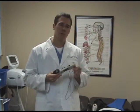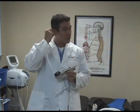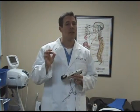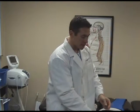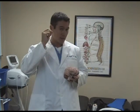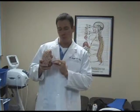Now there's no needles with this, but what it does is it creates sort of like a little vibration or stimulation on the outer lobe of your ear. And what that will do is it'll stimulate cranial nerves 7, 9, and 10. Now cranial nerves 7, 9, and 10, the nuclei of those nerves reside in the lower brainstem. So if we stimulate the skin on the outside of the ear with these acupuncture points, it's going to raise the frequency of firing of the lower brainstem.